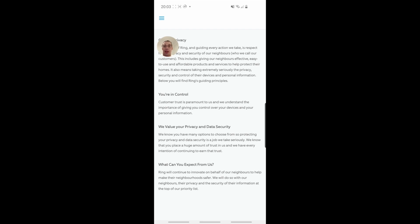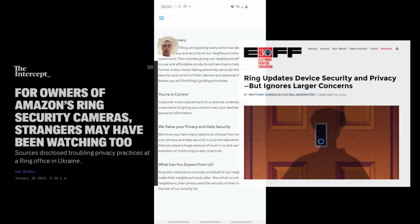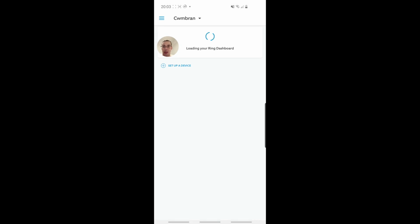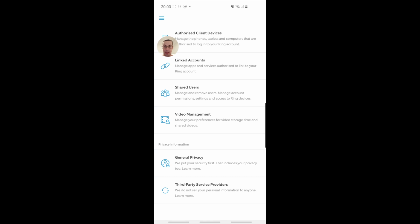There's a bit of a debate about how secure or the privacy of Ring. Some people don't think it's very good from a privacy perspective, even with this sort of statement, but at least it's good that they give this information and tell you that they do take things completely seriously. Let's go back, because there was no back button there. And finally, third-party service providers. We don't sell your personal information to anyone. Learn more.